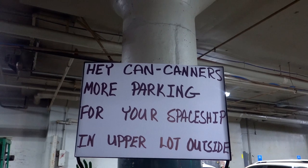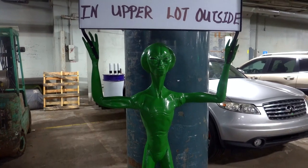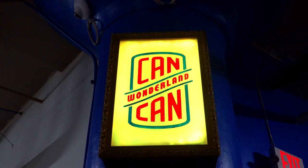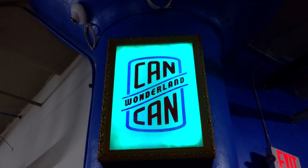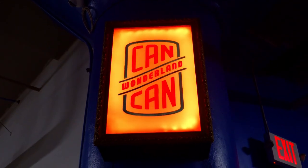Hey canners, more parking for your spaceship in the upstairs outside. Thank you, Mr. Space Alien. I appreciate you. I love this vintage signage that they have too. Can Can Wonderland. Looks like something straight out of the 50s. And it changes colors. That is quite mesmerizing, if you ask me.